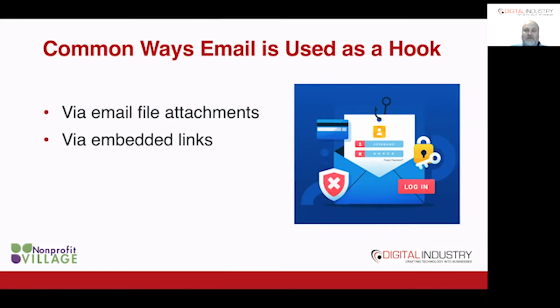What do these attachments or links do? Well, they try to exploit weaknesses in the computer security or trick the user into unknowingly giving up personal information such as usernames, passwords, credit card numbers, and other items.